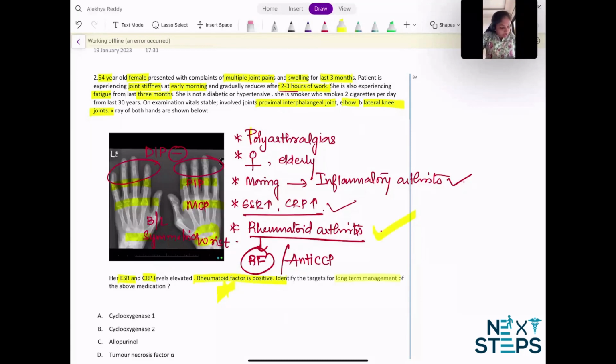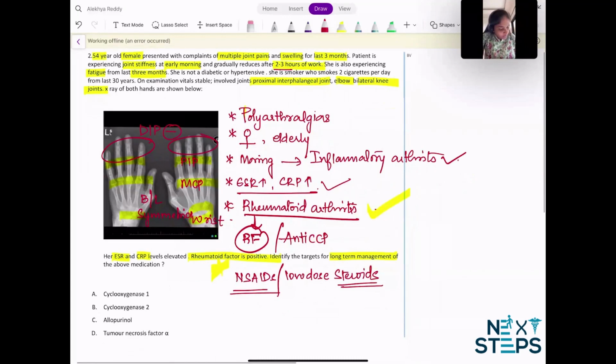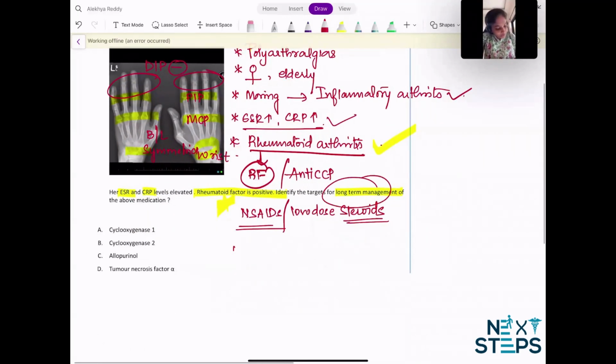Identify the targets for long-term management of the above medications. So in acute management, you can try NSAIDs and you can start low dose steroids. Low dose or high dose, it depends, but steroids. However, for the long-term management, it is always methotrexate. Apart from that, we have certain things, newer drugs called biologicals.